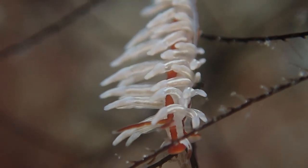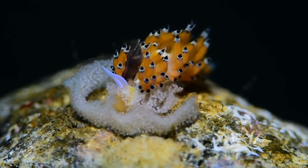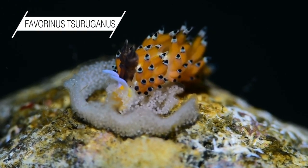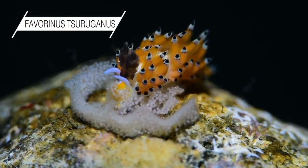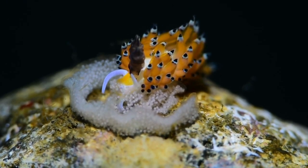This tiny and colorful nudibranch is laying a ribbon of eggs on this rock. All nudibranch lay their eggs like this, with thousands and thousands in a single ribbon. This guy is only about halfway through.